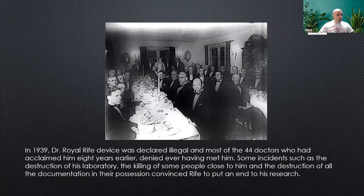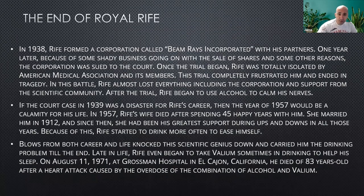Imagine how strong the American Medical Association was to make all these people in this photo with him suddenly say, we don't know you, we don't want to be in court with you, we have nothing to do with you. Okay? Now this comes to the sad part, how this story ends.